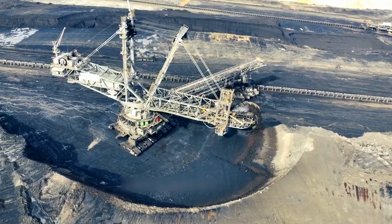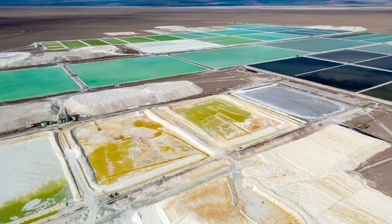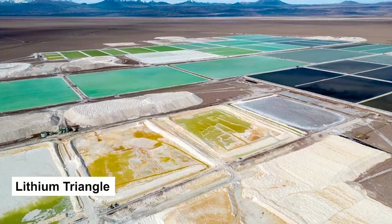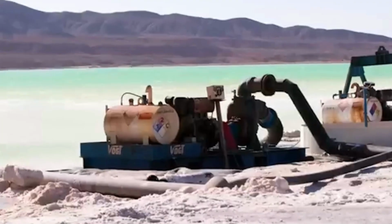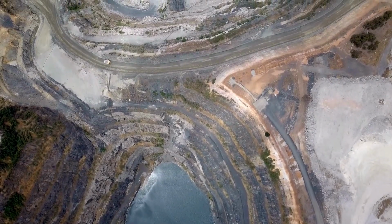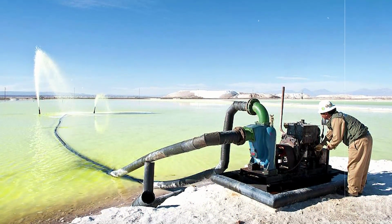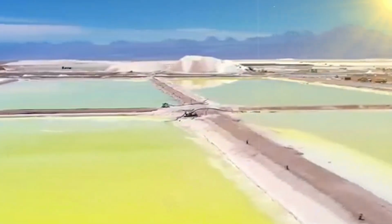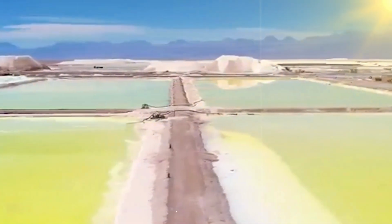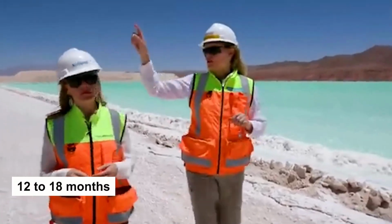Lithium. Lithium is primarily extracted from two sources: salt flats and hard rock mines. In places like South America's Lithium Triangle, spanning Argentina, Bolivia, and Chile, the extraction process involves pumping lithium-rich brine water from underground reservoirs to the surface. This brine is spread across massive evaporation ponds, where the sun does the work of slowly evaporating the water, leaving behind concentrated lithium salts. This process can take anywhere from 12 to 18 months to complete.